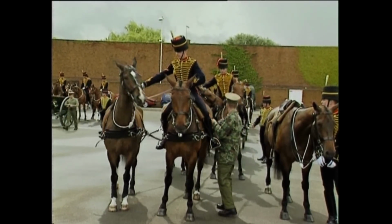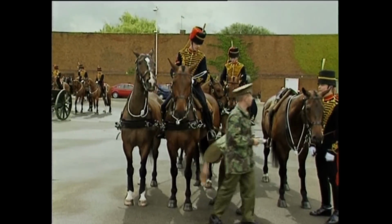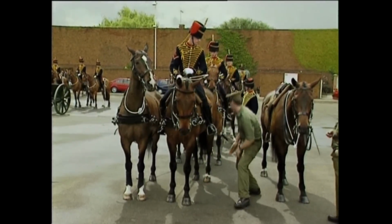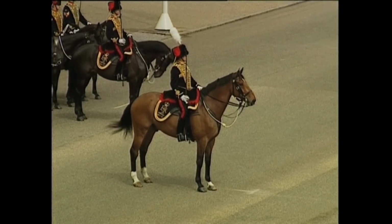But on the 24th of October 1947, the riding troop's fate changed. The King visited the St John's Wood Barracks to inspect the horses and soldiers on parade. Then, in discussion with a number of other officers who were with him, King George VI decided that the riding troop should be known as the King's Troop, and amending the visitor's book in his own hand, struck out the word riding, instead inserting King's. The King's Troop has been at the heart of British ceremonial life ever since.